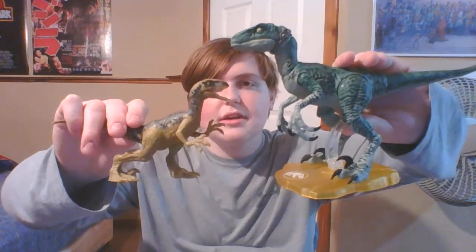Here she is next to the Mattel Delta. I still can't believe that they tried to pass this off as Delta. This isn't Delta at all. But yeah. So there she is, next to a 3 3/4 inch Delta, or not Delta, I suppose. About twice as big.